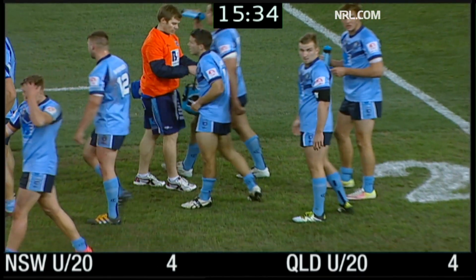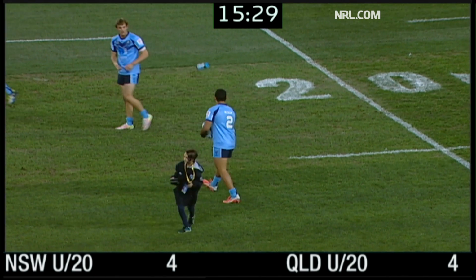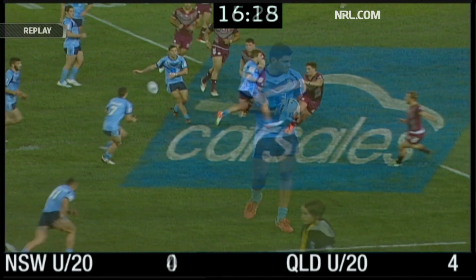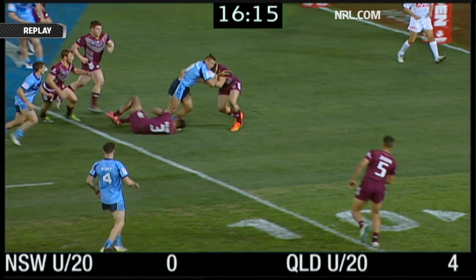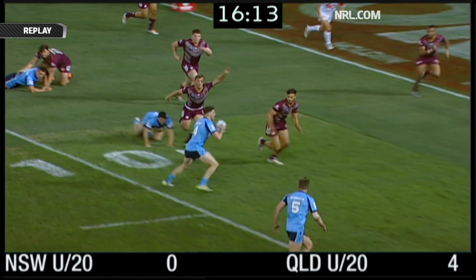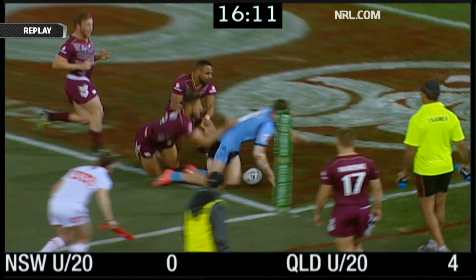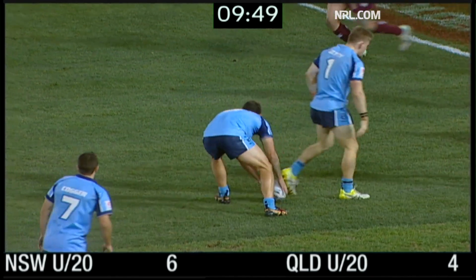So with 15 minutes to go in the first half, it's all locked up. New South Wales and Queensland 4-all. Kick to come from the boot of Brian Kelly to maybe put New South Wales in front. And here it is on the replay again. That pass. Great ball. Set the try up, then it was just quick hands. Great positional play by Garrick. Backed himself. Yeah, that good tackle there was from Bernard Lewis, try saver.